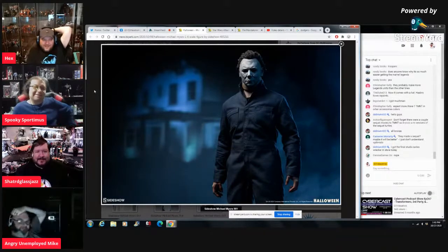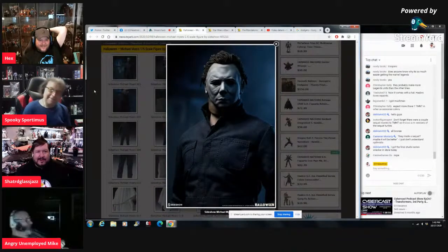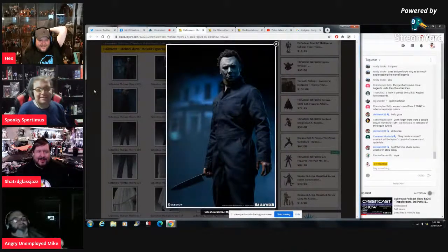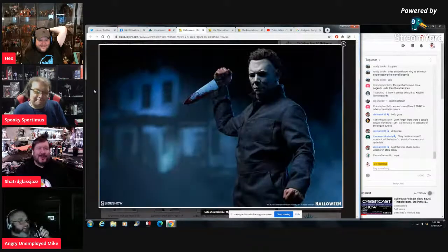Here's Sideshow Toys. They're also coming out with a Michael Myers. So where's my 1/1 scale Jamie Lee Curtis? If you don't do it, Sideshow Infinity Studio will. Boy, she better be from the 1960s. That's all I gotta say.